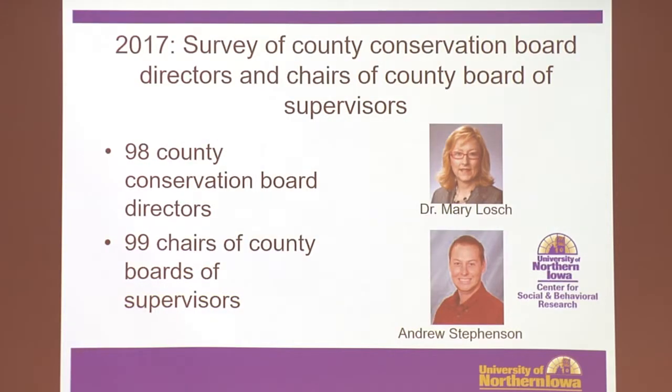So in 2017, I got funding for a follow-up survey, again with the Center for Social and Behavioral Research. This time, we surveyed the County Conservation Board directors and the chairs of the county boards of supervisors. They're important because the County Conservation Board directors kind of control the purse strings. They have a lot of influence on who gets hired in a county. And the Conservation Board directors are another department that can employ a roadside manager.